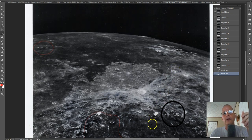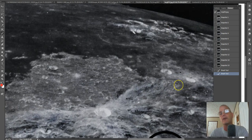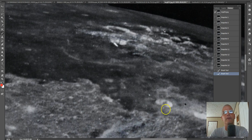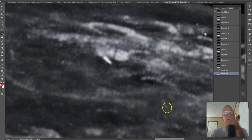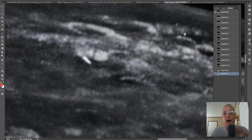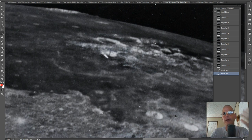I'm going to zoom in just one last time to let you guys have a look, especially this giant piece, or pieces, depending on how you look at it. I'm going to get right in for anybody who's on their phones, and tell me what you think that is. Clearly, that's on the surface, not in the ground. You can see it right here.